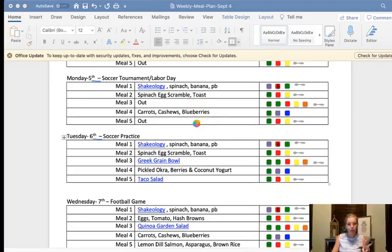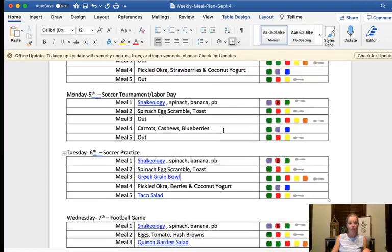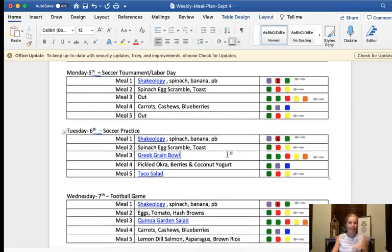So I picked 2 of those, and then again I picked 2 snacks for the week, and then I alternate those as well. So you can see I've got the pickled okra, strawberries with some coconut yogurt, and then some carrots with some cashews and blueberries. Yes, and I copied that.